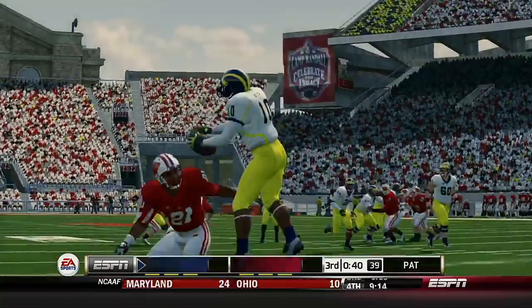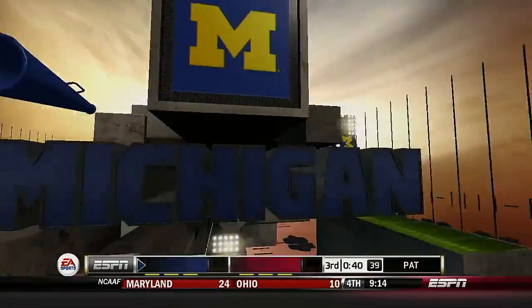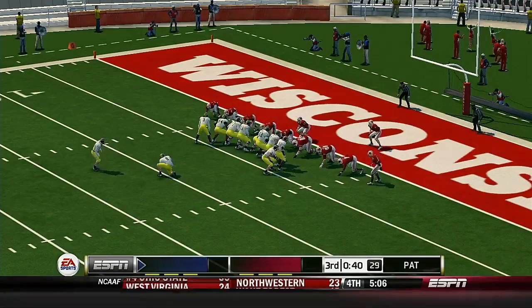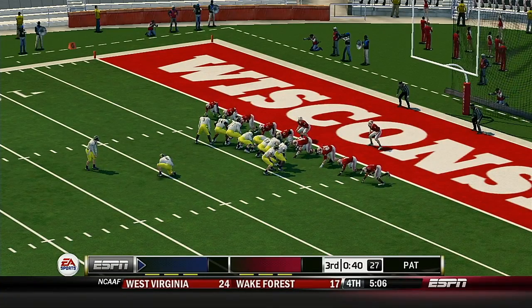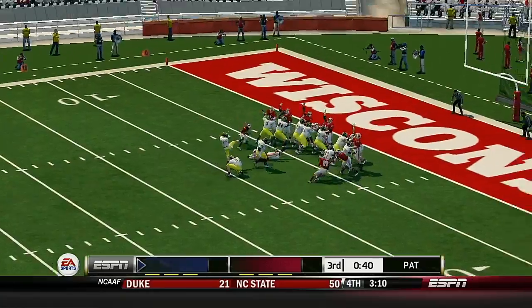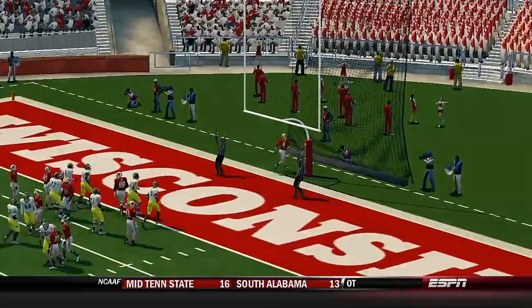Anytime you're near the red zone, you've got to keep an eye out for this guy. They love going to him down here. And it takes some real accuracy on those deep corner routes. So kudos to the quarterback. And he tacks on the extra point.